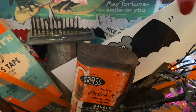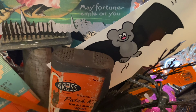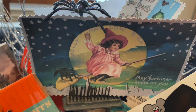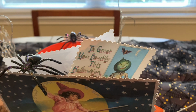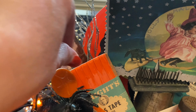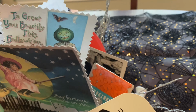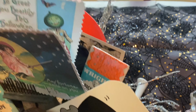Now, I am a former teacher, and so we had these little vocabulary cards, and I used that bat to be stuck in there. You can see that I have a flower frog on top of there, and I have a few more of the printed off graphics topped with a spider stuck in the flower frog. I also used some vintage bias tape that is orange to add a little bit of color, and I also had a little bit of vintage rickrack to add some color to it as well.